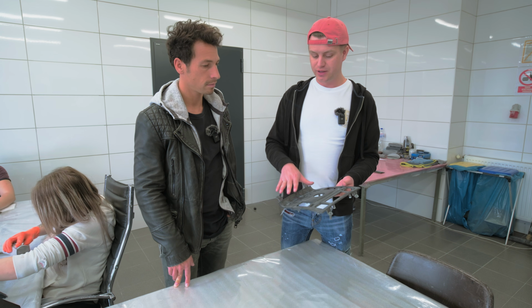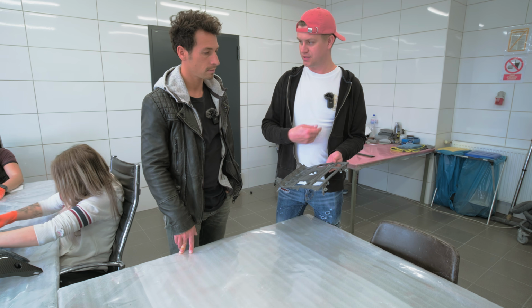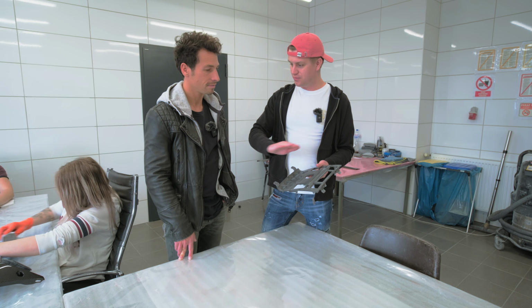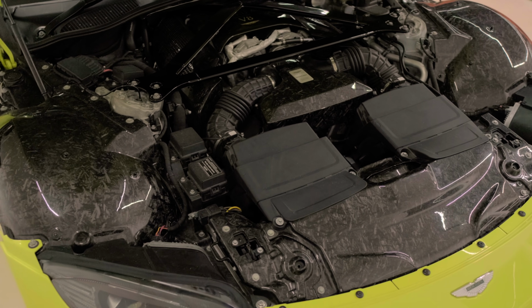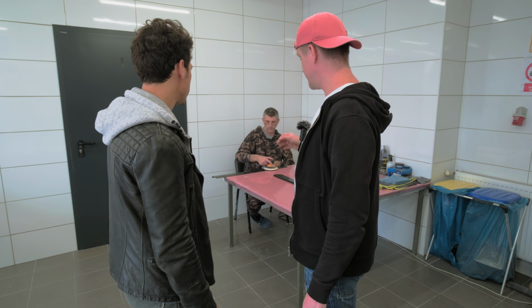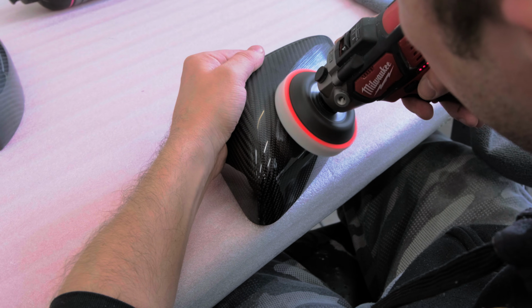You have to sand it, clear coat it, let it dry, then sand it, clear coat it, let it dry, and on and on and on to achieve the beautiful mirror flat surface. Mirror finish. Yeah. And then the part goes for the polishing. That's the totally final step of the work.